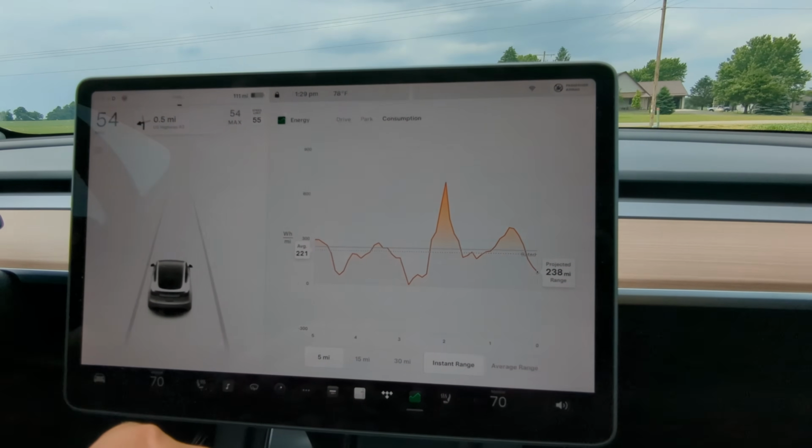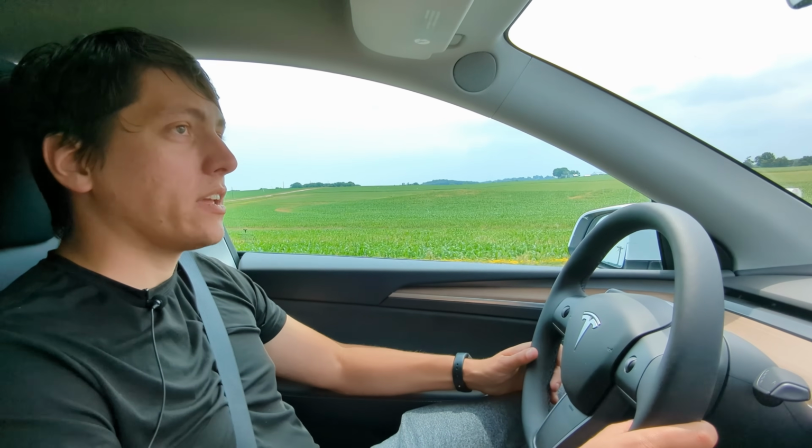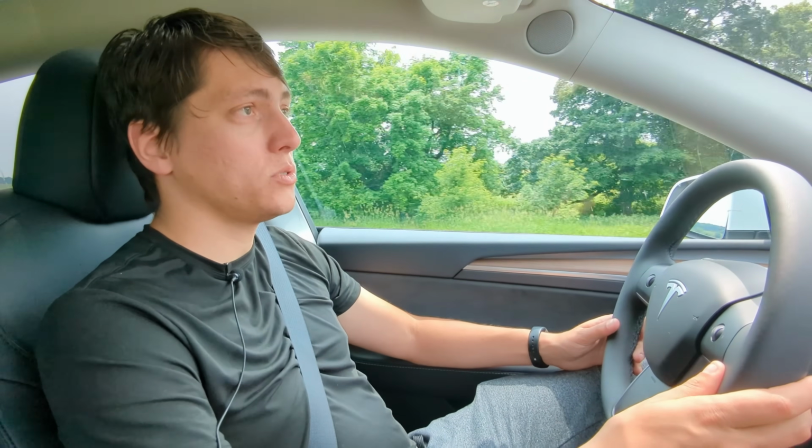Really quite impressive today, managing to get from Two Harbors down to Baldwin with only 2 charges, each lasting about a half hour, and now from Baldwin to home without needing to charge again. So very happy with how we did today from an efficiency standpoint and how well the Tesla handled the camper.